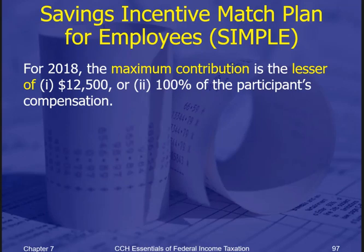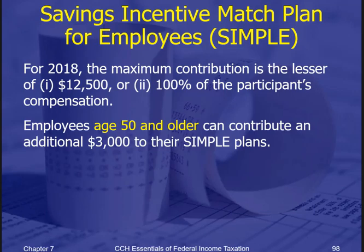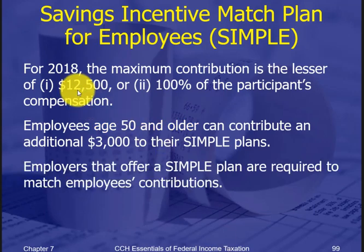SIMPLE plans were added to the tax law about 10 years ago to try to simplify things. I don't know that they succeeded in that, but you see the maximum contribution is lower than a SEP. And there are some more rules. You can only do this if you have 100 or fewer employees. If they're over 50, they can put in extra. They can put in more than 12,500 by 3,000. So you get 15.5. And if you do this, if the employee puts money in, the employer has to make at least some sort of match. And that's where sometimes employers are concerned about putting money in there. All of that money is 100% vested, meaning if the employee leaves at any time, they get to take it with them. So there's not much incentive for an employee to stay with the company.